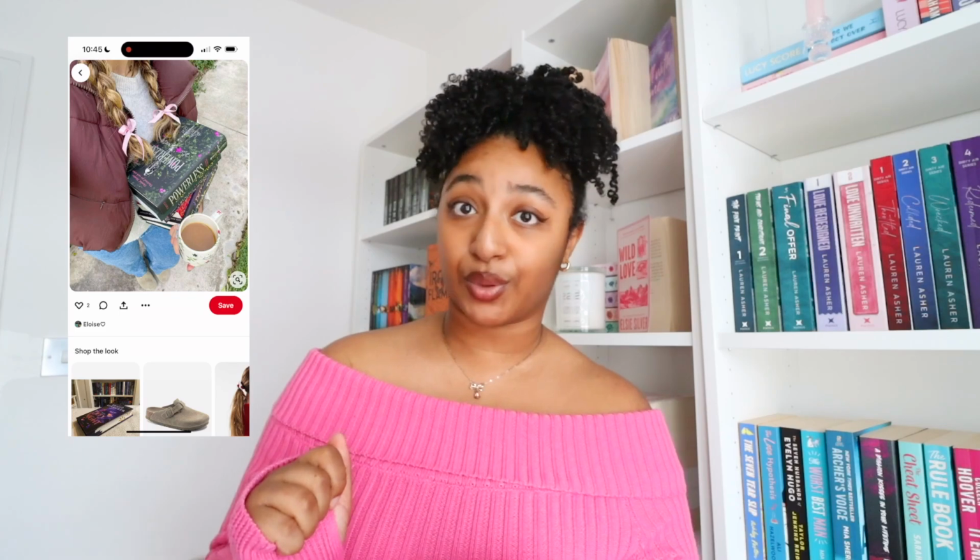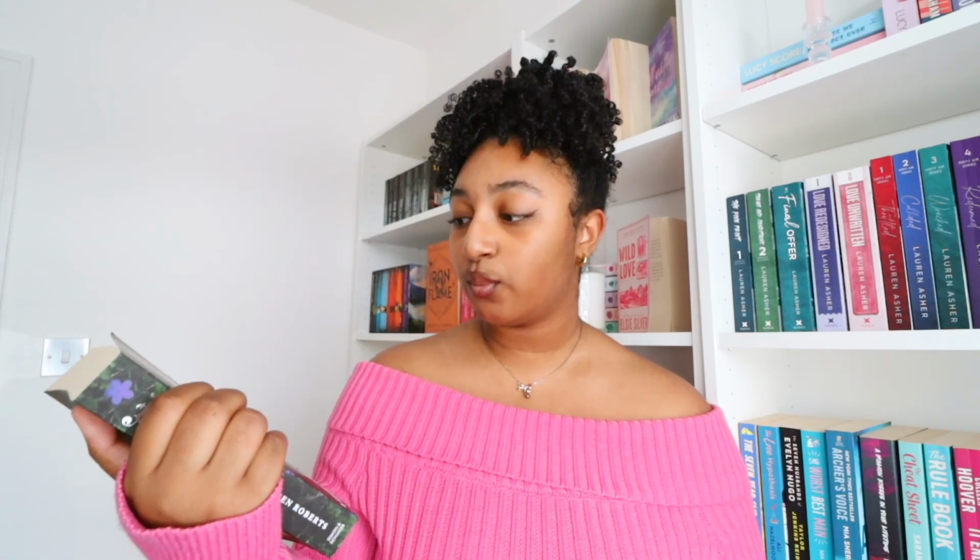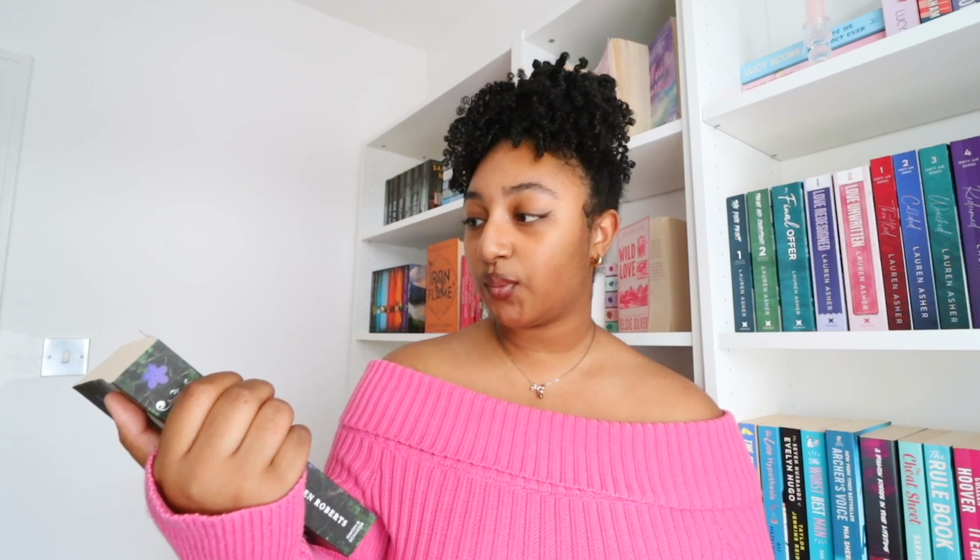Let me quickly grab the book. This is the book by Lauren Roberts. I am super excited to start this series. It is definitely a book series I've been wanting to read, so this could be a very good contender of what we might read. This is a good contender. We're going to put it down and then we're going to look for one more book. We're going to scroll down.